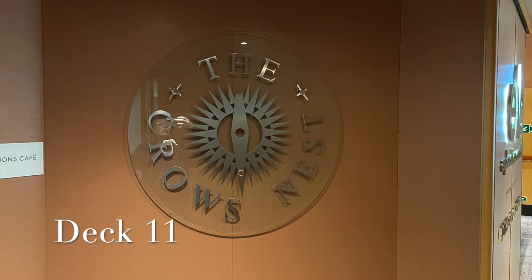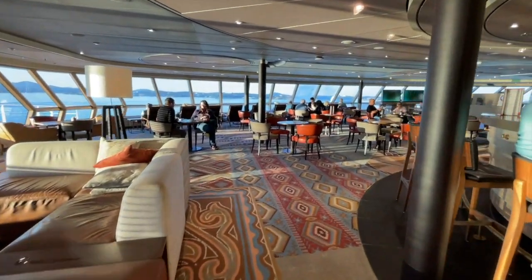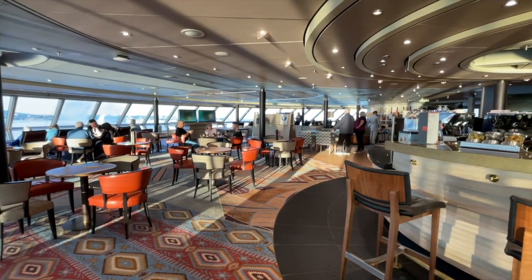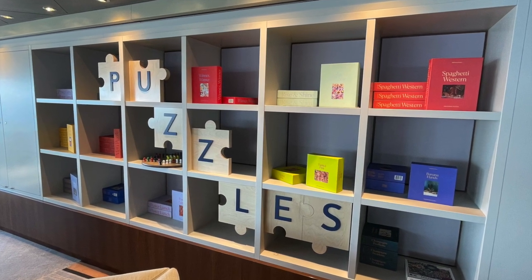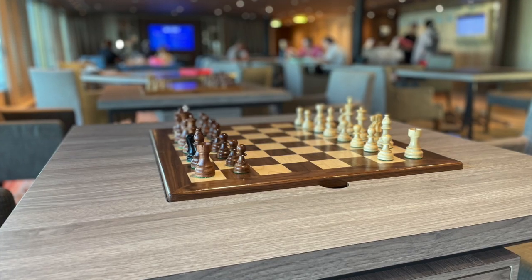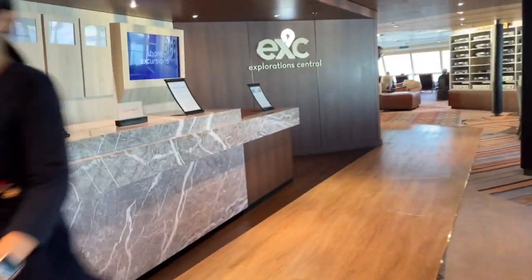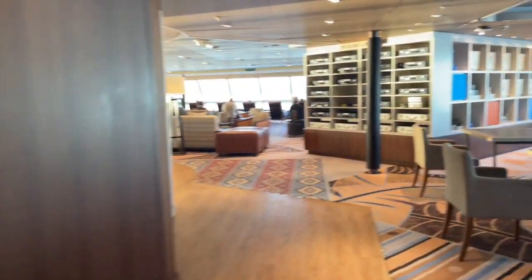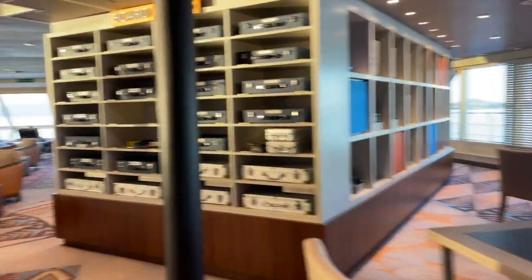Deck 11 forward is one of my favorite places on a Holland America ship, and that is the Crow's Nest. This area is off the front of the ship, so you get amazing 180-degree views of the ocean. And it's a place where you can put a puzzle together or play games. On the Eurodam, it's also a place to find out about excursions. We find there are many tables and different types of games for all levels to enjoy. Plenty of tables and chairs to enjoy this special area.